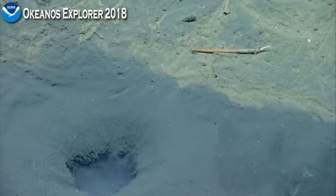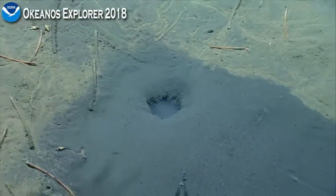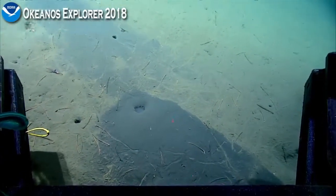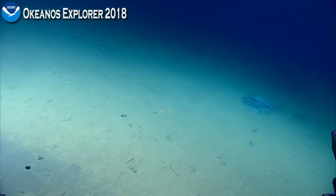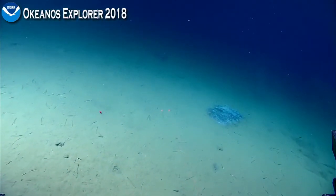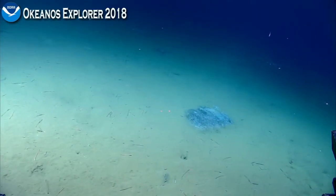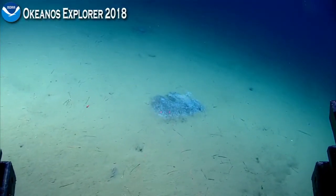Okay. I think we can go ahead and chase some biomats. I don't see anything hiding out. Wow, look at all those quill worms. Yeah, I see that. Looks good. Hot on the trail.